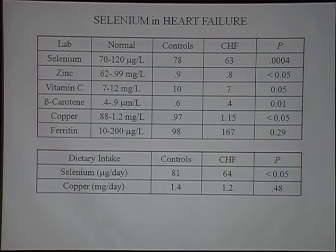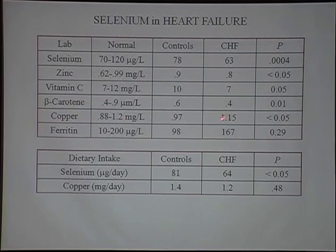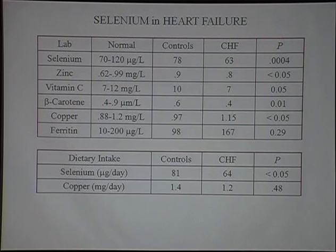Now, the controls, healthy people, their selenium level was 78. It's 63 in the heart failure patients. That was significant. The heart failure patients have a little bit less zinc. They have a lot less vitamin C, less beta carotene. Oxidative stress is burning up their antioxidants. They took in more copper, and copper tends to be a pro-oxidant in heart failure, and they had higher ferritin levels, stored iron, and iron rusts us biochemically. Copper and iron are not necessarily our friends if we have cardiovascular disease.